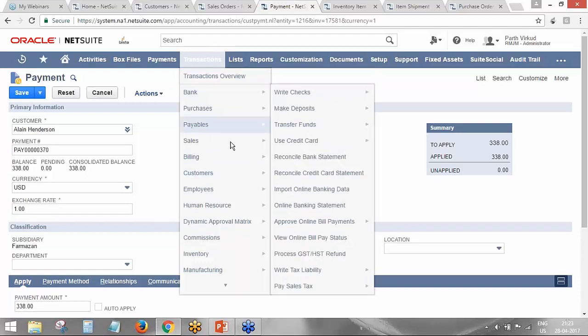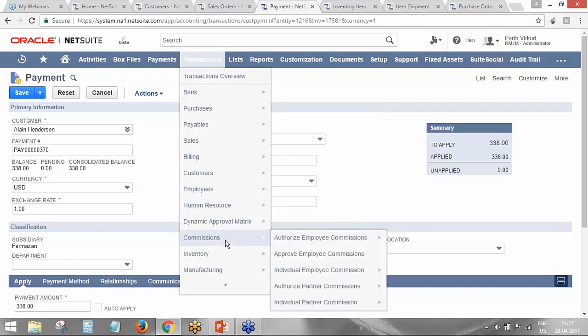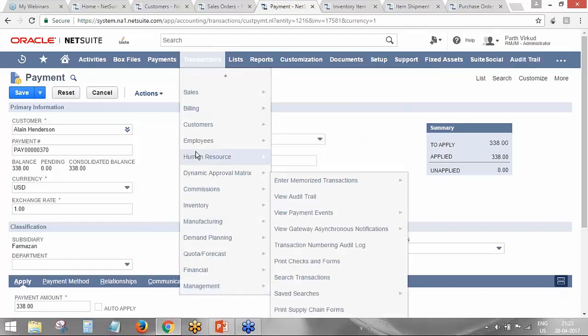Of course, it has all the purchase functions, all the employee-related functions, expense entries, human resources. It has commission computation, manufacturing when it comes to a detailed make-to-order scenario or a discrete manufacturing process scenario. Has all of that within the suite.